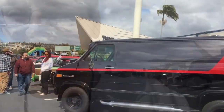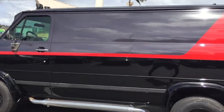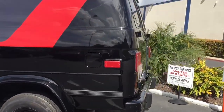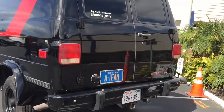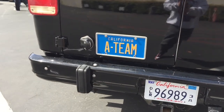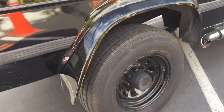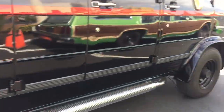Before we head inside of the convention, we're gonna check out the outside. They actually have a whole bunch of cool vehicles from TV shows and movies. So I already see the A-Team van behind me. So let's go get a closer look at some of these cool cars. All right, guys, so that's the A-Team van. Actually, not much of a van guy, but this one's actually pretty cool. The A-Team, Mr. T. So yeah, it's actually a pretty sweet van.